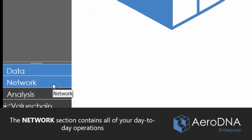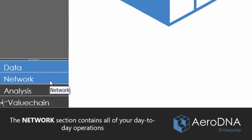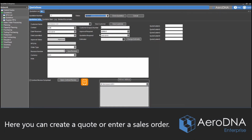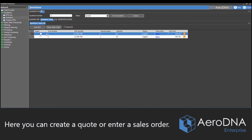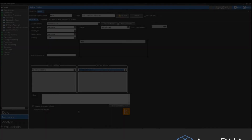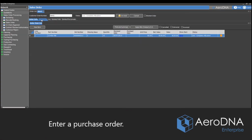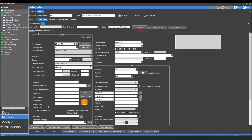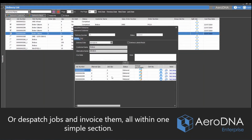The network section contains all of your day-to-day operations. Here you can create a quote or enter a sales order, raise a job card, enter a purchase order, or dispatch jobs and invoice them, all within one simple section.